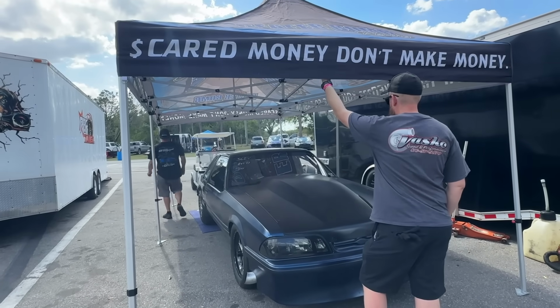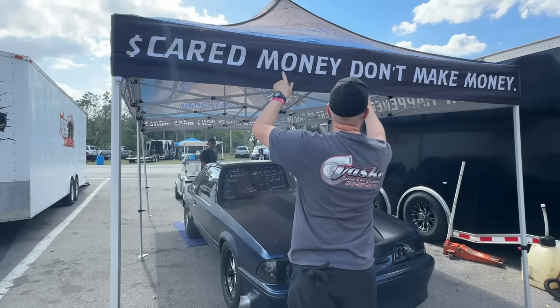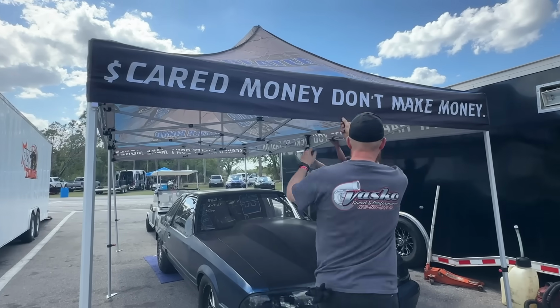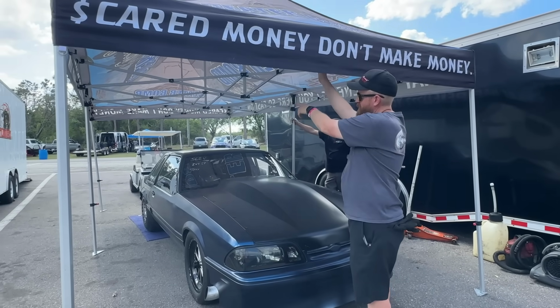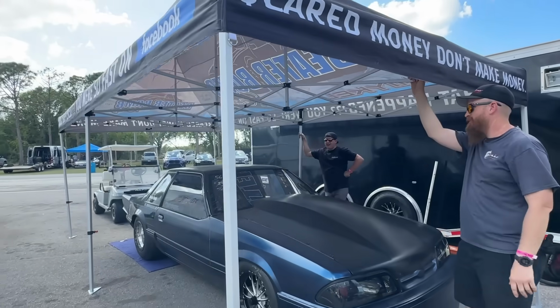Hey, could somebody tell me what that says? Oh yeah, this says cars run, don't make money. Oh, okay. And then there's a dollar sign over here. And on that side it says, what happened? You were so fast on Facebook.